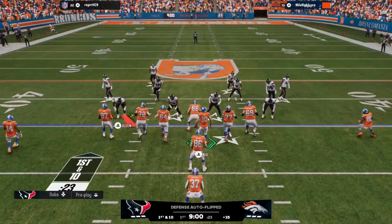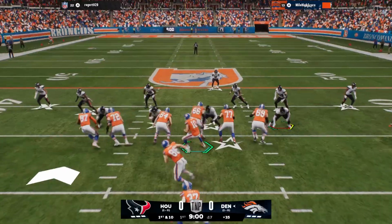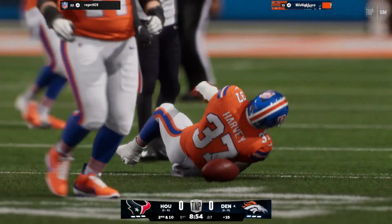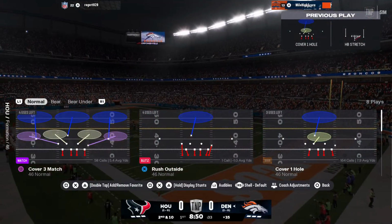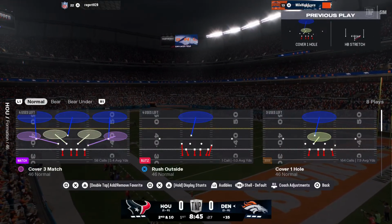Ball up to the 35 now as they come up on 1st and 10. Now the Central Florida product is R.J. Harvey. And they're going to snap it right at the line of scrimmage. Just no cutback lane to be found whatsoever. 2nd and 10. Well, this defense for the Texans, terrific last week in the season-opening victory.